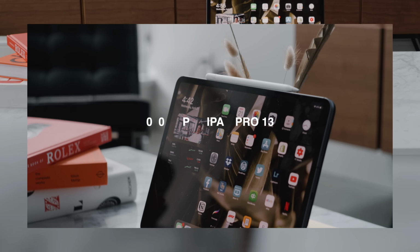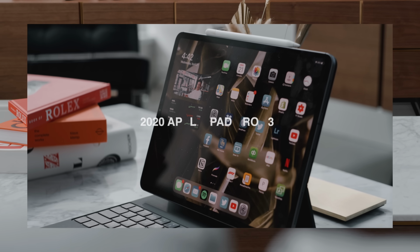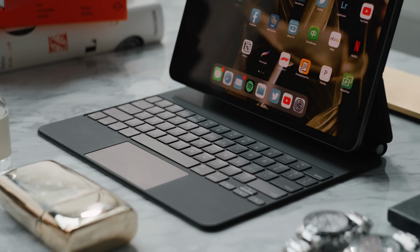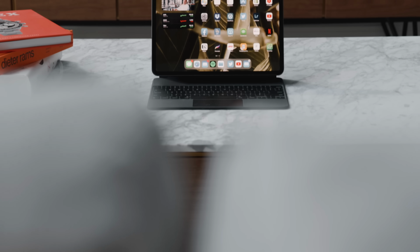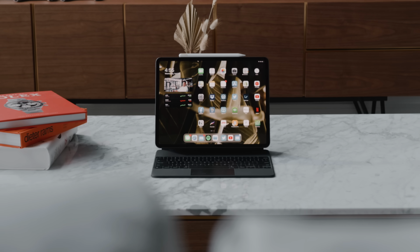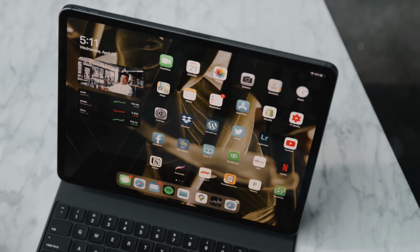So another piece of tech that I also use a lot is the iPad Pro 13-inch. And to be quite honest with you, before the release of the M1 MacBook Air, I didn't really use my MacBook that much and instead used the iPad Pro 11-inch with the Magic Keyboard. I feel like the Magic Keyboard is an accessory that has allowed a lot more people to use this tablet as their main computer. And with the M1 model that is coming in May, it just brings that notion to another level because the power is absolutely insane.